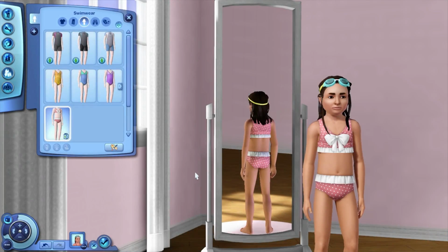Alright, so here we have the first children's outfit, and this is the first thing I take issue with, so we'll get to that in a second.